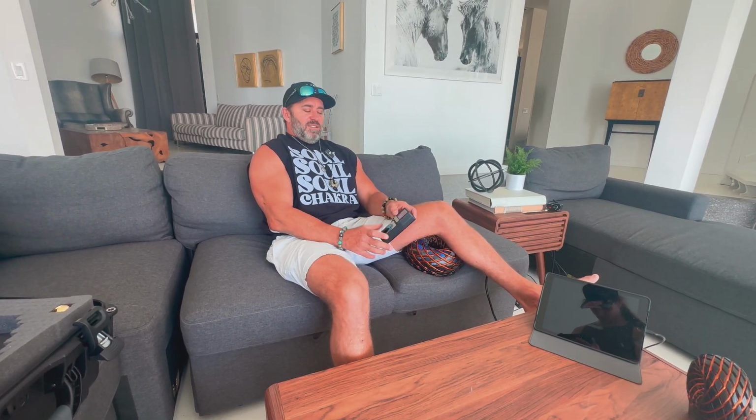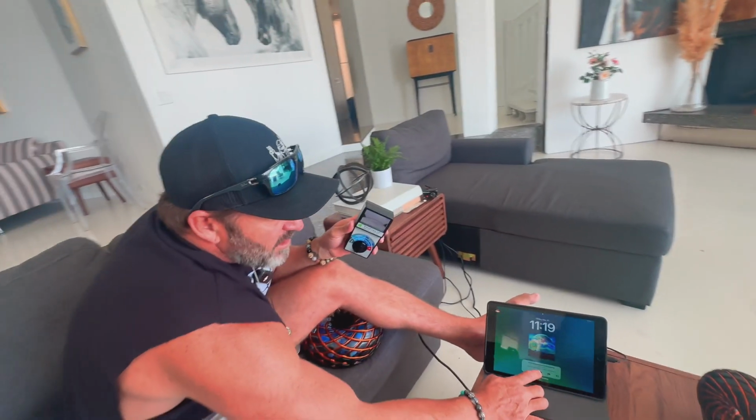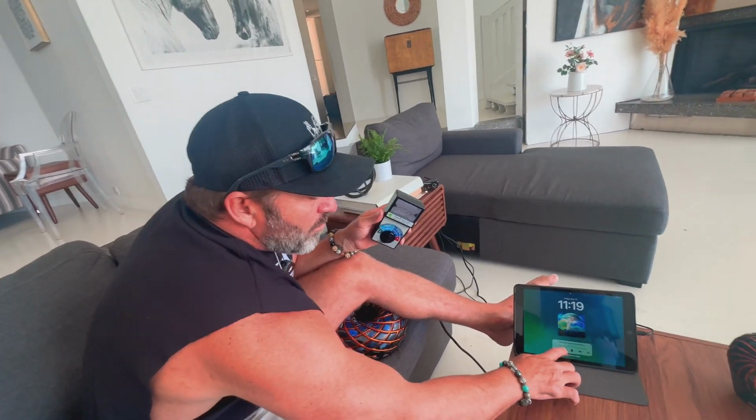Okay, this is a tri-field meter. So this is like a cheap spectrum analyzer. We can measure different wavelengths, different bandwidths. We're measuring RF, electrical fields, or magnetic fields. So right now we're going to measure magnetic flux fields, and I want to show you how. Make sure to push play. Boom.